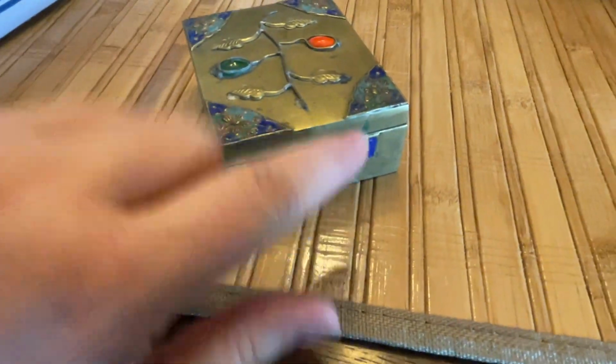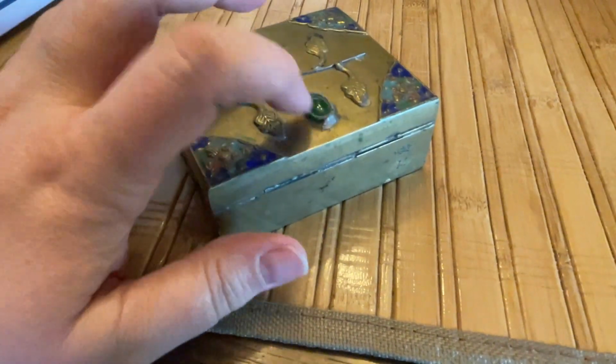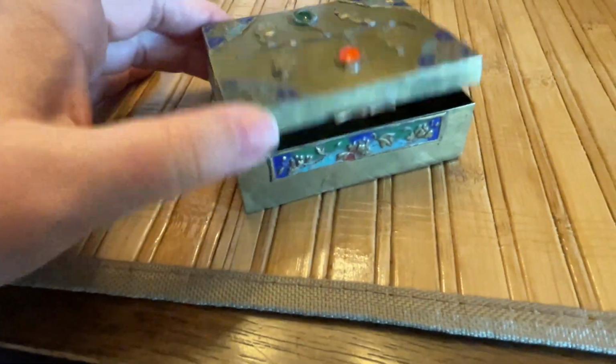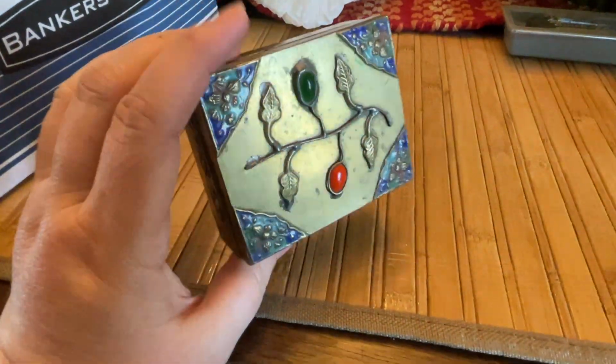Looks like a handmade box. Looks like somebody did some enameling here, and I don't know if these are stones. It's missing a clasp. I think I probably just liked it because it was, you know, aged. It's kind of cool. It's got a nice weight to it.